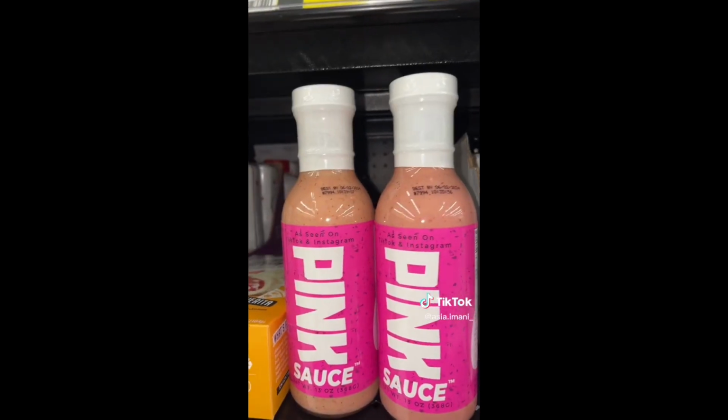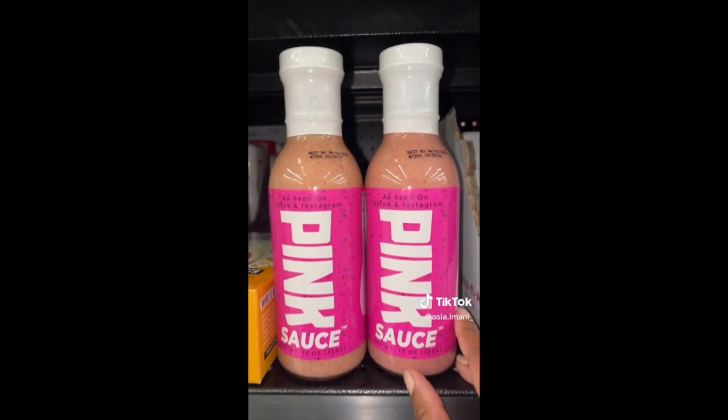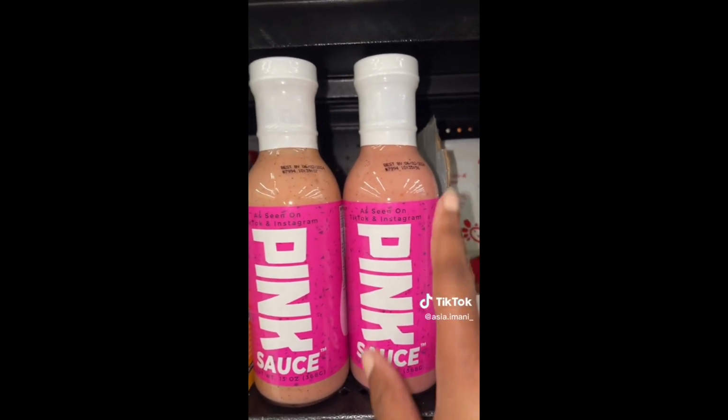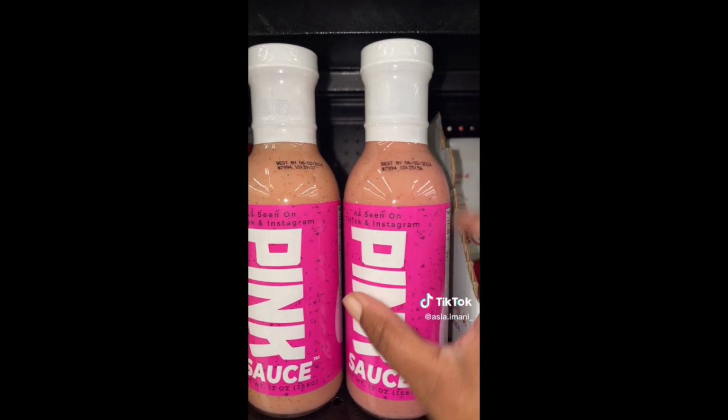I'm here at Walmart, and guess what I found? I know that people were talking about the color difference of their bottles. They kind of seem similar to me. I think this might be a tad bit darker, but I feel like they're the same color.